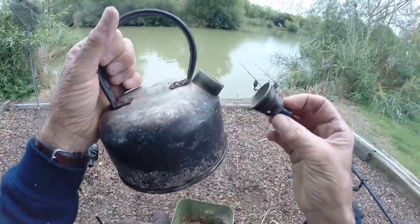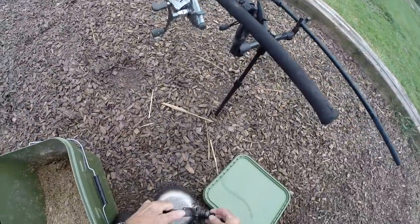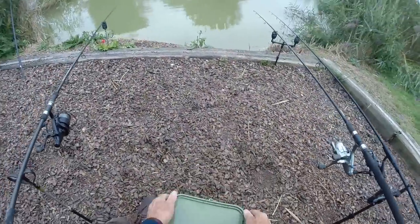There's my old kettle, guys. I'm just going to start the fishing match. All those matchmen either pack up or cast. Yeah, I think it's the end of the match.